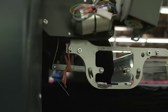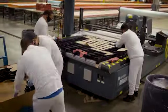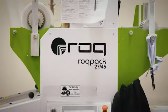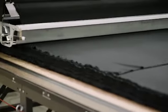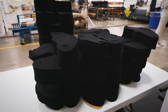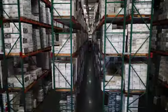Hi, everyone. I'm Claire with Bella+Canvas. So what does it take to shift from making t-shirts to face masks literally overnight? We've made investments at every stage of our production to make masks as quickly as possible, making 20 million a day. Come take a look at our production to see what it takes.